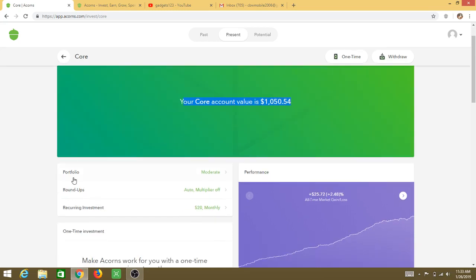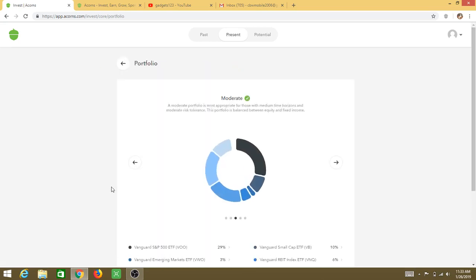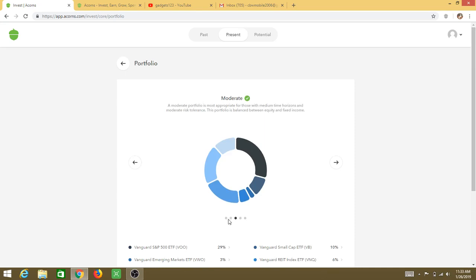Okay, so the first thing you have to pick is the portfolio you want to have in your account. Now, you don't need to know what an ETF is if you're really a novice in regards to the market itself. All you need to decide, they make it very simple. They give you 5 different portfolios, and each portfolio goes from conservative all the way to aggressive.